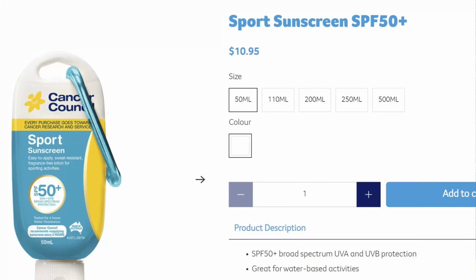So each one of the sunscreens has slightly different claims, which I know they're trying to target different people, but overall speaking, in general, a lot of them are also very, very similar. So this one we've got 50 ml, 110, 200, 250, and 500. I've got 110 mils here. It is also SPF 50+, UVA, UVB broad spectrum. It is fragrance free and 4 hours water resistant, and plus this one has sweat resistant ability as well. So suitable if you're doing activities, you know that you're gonna sweat a lot.